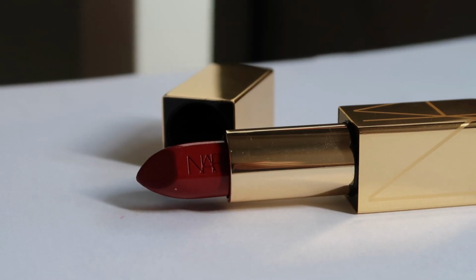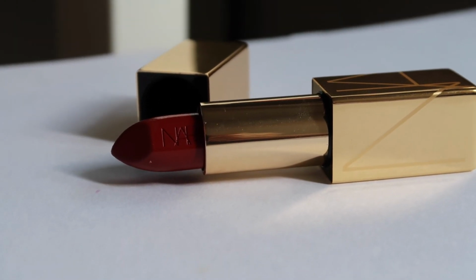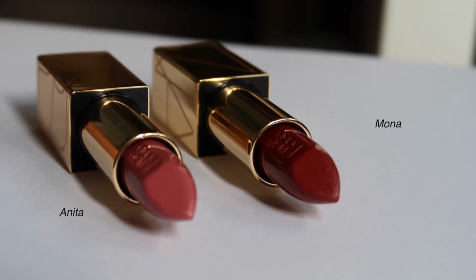So Mona is described as a mahogany. Oh, yes. Okay, this color is something that I would definitely use. This kind of reminds me a little bit of Inappropriate Red, but I think that was brighter. This is a deeper shade of red. Also a little bit warmer. Dude, the color just looks so bad.